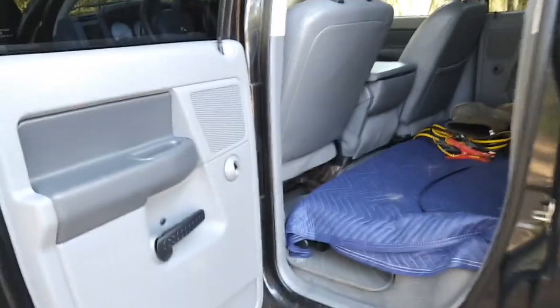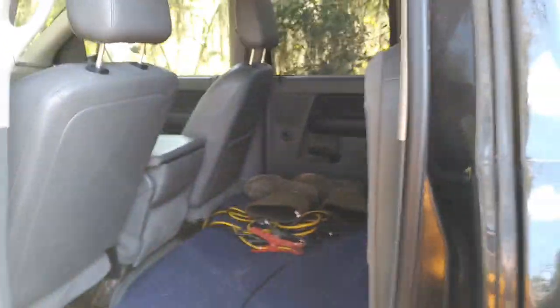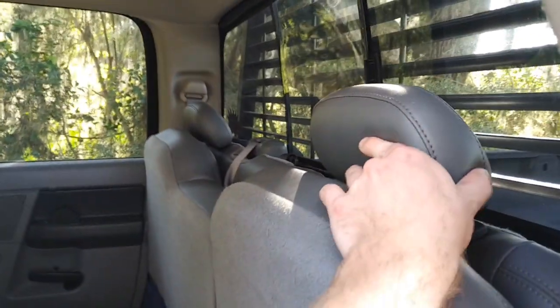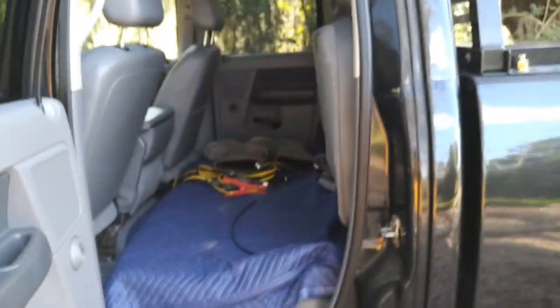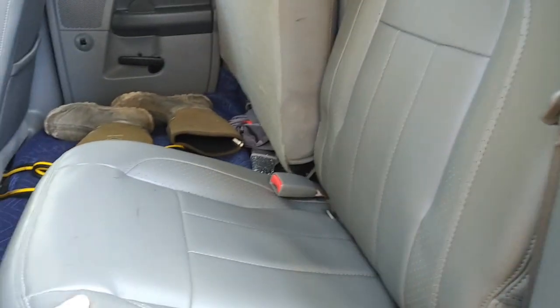Let's take a look in the back. Trying to give you all a fairly in-depth tour of the truck so you can see just how things are holding up. This truck's 11 years old now. When I got it last year at 10 years old, it's the newest vehicle I'd ever purchased in my life. Everything back here is holding up well. These seats look like they've barely ever been sat in.